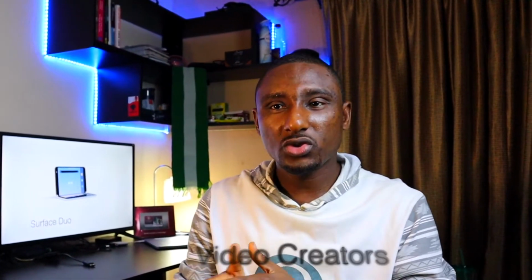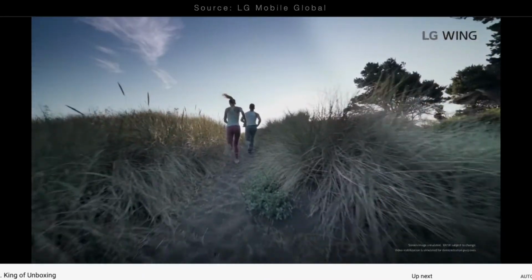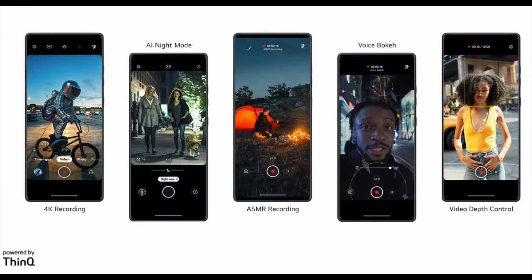smartphone users, which the LG Wing is engineered to appeal to: the video creators. With the dual recording, tracking, gimbal mode and more. By more, I mean 4K recording, AI mode, ASMR recording.